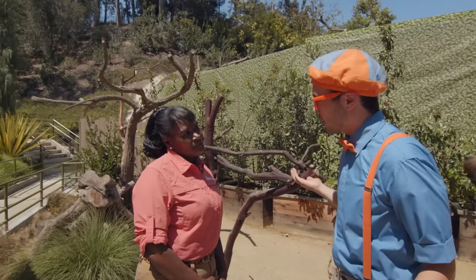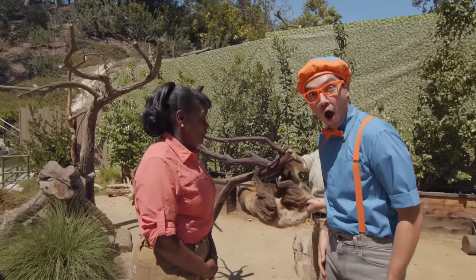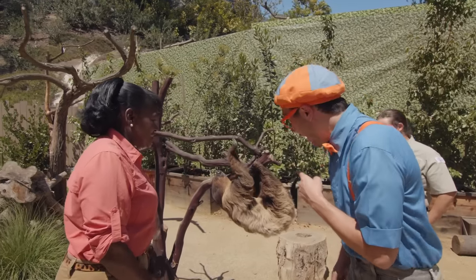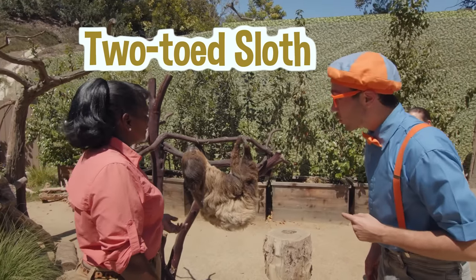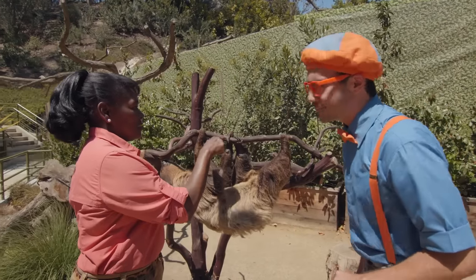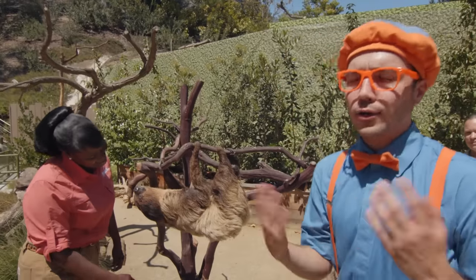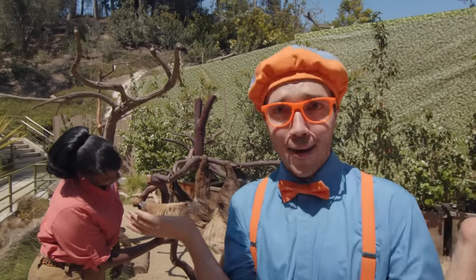Are we going to meet another animal today? We certainly are. We're not going to meet the fastest animal, but we are going to meet one of the slowest animals. This is Xena. She's our two-toed sloth. Hello, Xena. Can you guess why they're called two-toed sloths? Oh, they're called two-toed sloths because they have one, two toes.